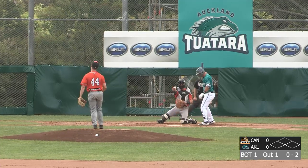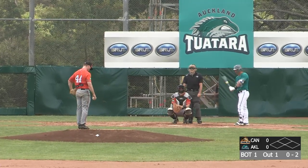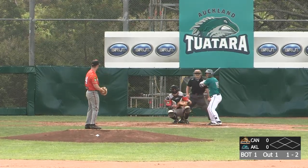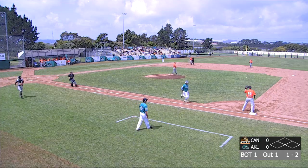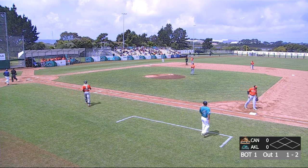For the 23-year-old, he has had appearances in 2 games so far, thrown 4 innings, only giving up 1 run with 3 strikeouts. So, not quite the veteran arm as Lamb Hunt hits that hard to the shortstop Massey, and that'll be an easy out for out number 2 of the bottom of the first inning.